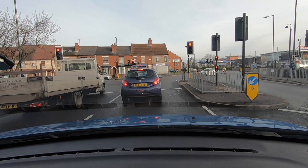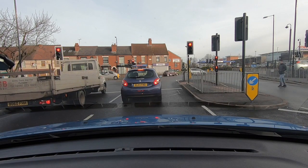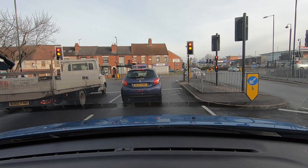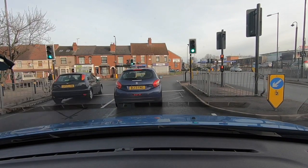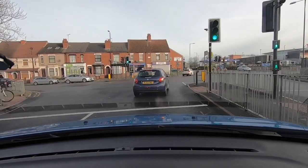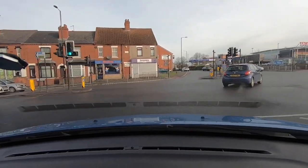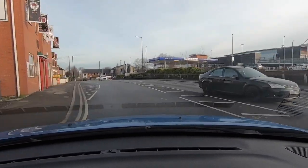So you will recognise this junction because you have Tesco's on your right, and we'll be driving past Tesco's in a few seconds. The lights change, if they ever do. There you go. Person in front of us hasn't realised that he can move on. Think he's waiting for the green arrow. No, he isn't. There you go. Maybe he was just looking at the wrong lights or something. Anyway, we've now gone straight ahead.